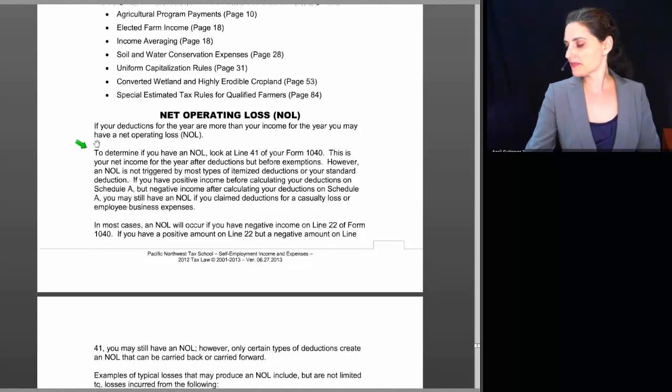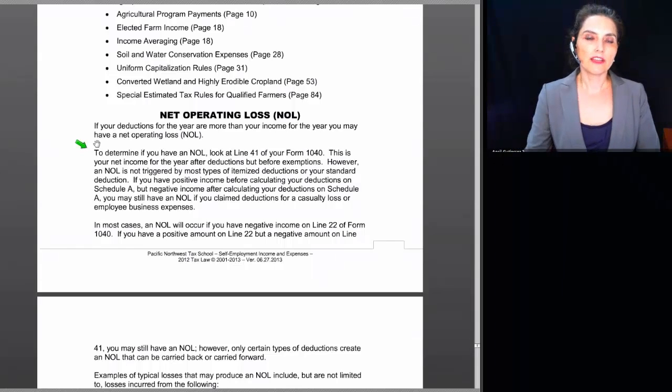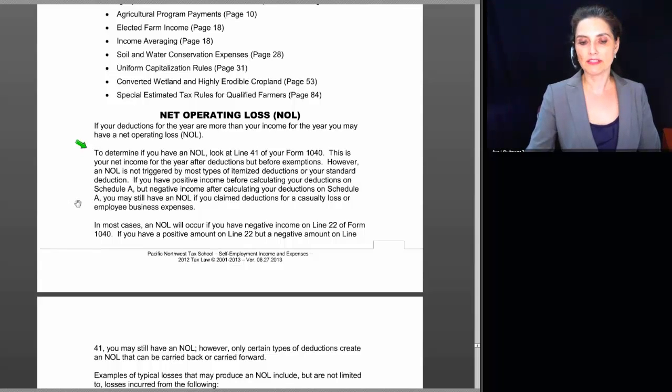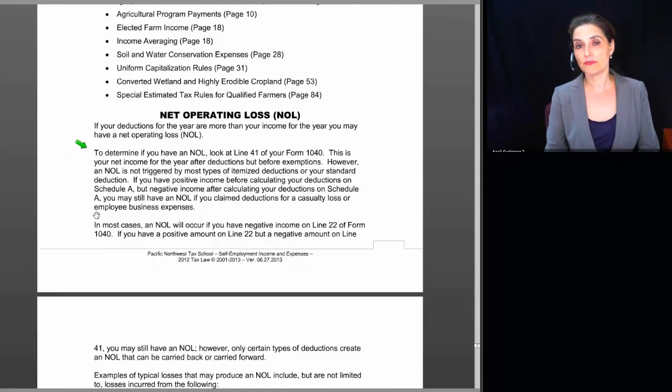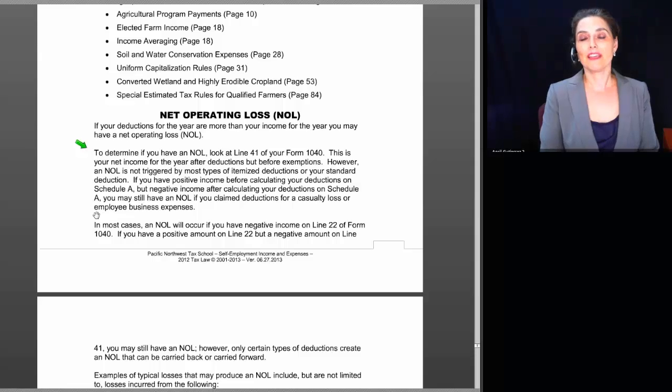Okay, so you're in business for yourself or you're a farmer and it's been a bad year. You've lost money on your business. And if you've lost money on your business, it's possible you could be thrown into a net operating loss situation. The simplest way for me to say that a net operating loss for sure exists is if you look at the front page of the tax return and there's negative adjusted gross income. If the adjusted gross income is a negative number, you have a net operating loss in most cases.